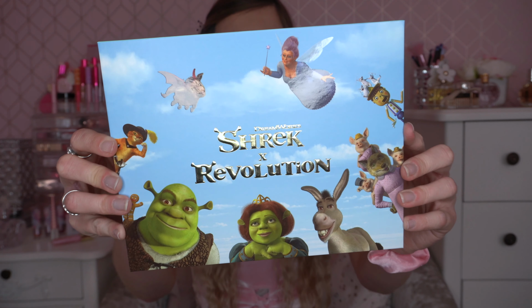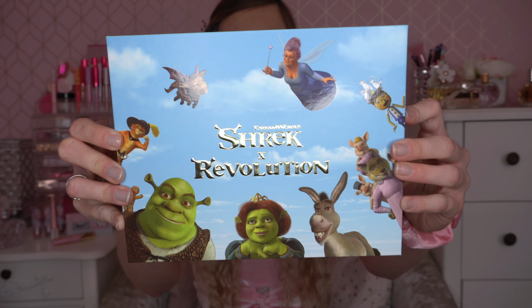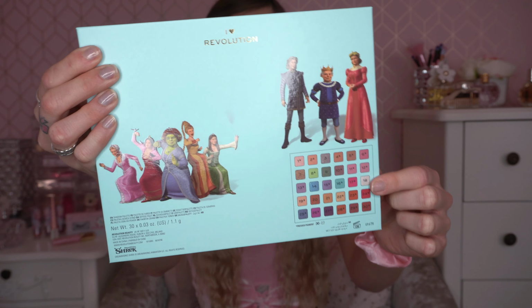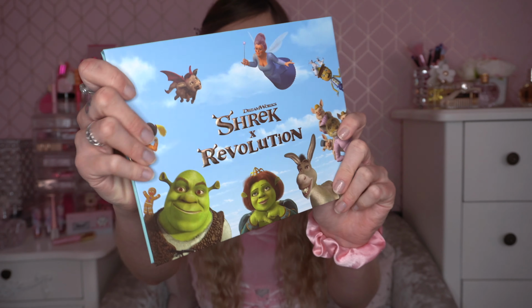It's got 30 pans inside and you've got lovely packaging on the outside. It basically sums up the collection, this palette, which is why I picked it up. I think it did retail at £20, and then you've got the characters on the back and you've got the little preview as well of all the eyeshadow pans. And to be honest, this colour story really spoke to me. I thought it looked beautiful.